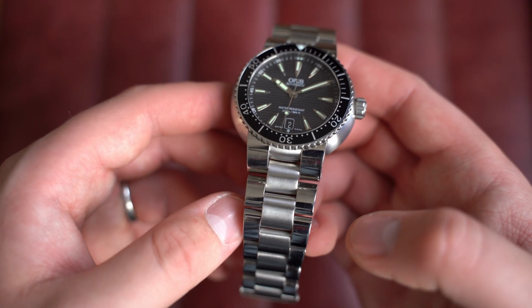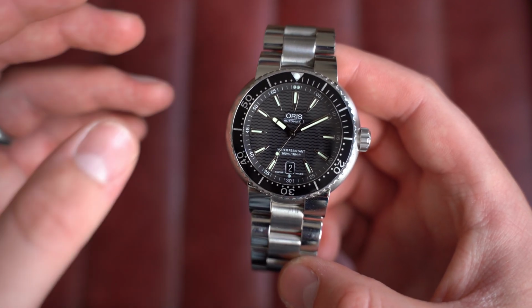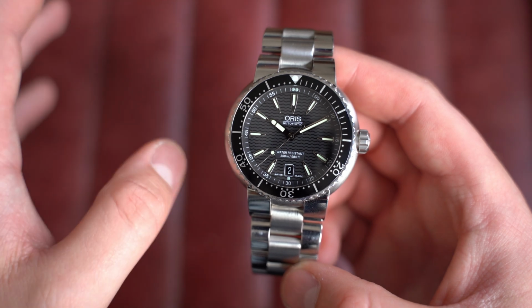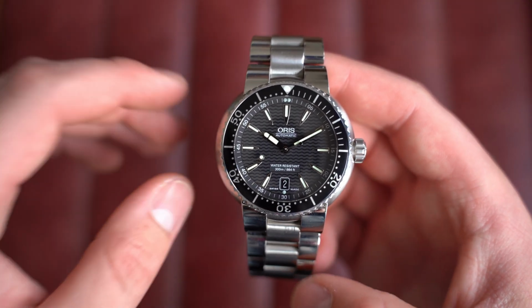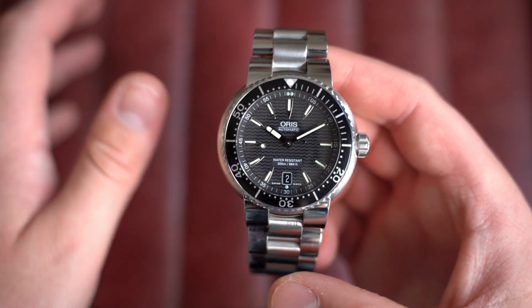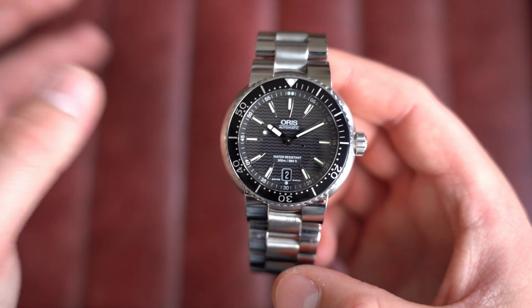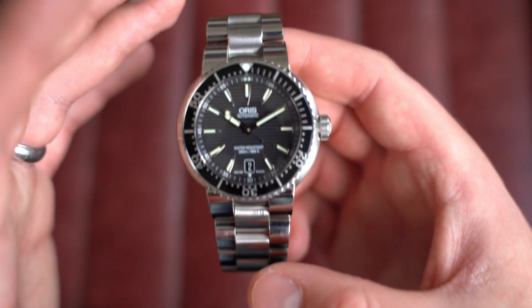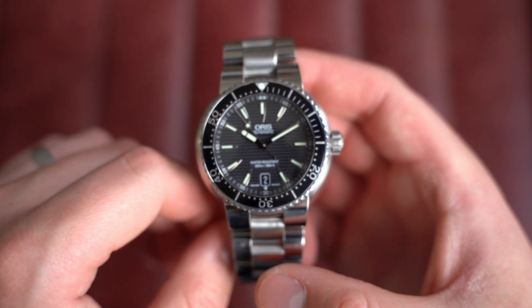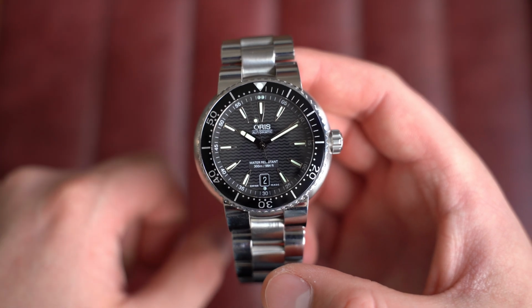So not an awful lot to say about this one other than if you're after an Oris and you want something like the Aquis, a bit more affordable and maybe a bit quirkier in my opinion anyway, with the wave dial and the leaf hands. This design just feels less aggressive than some of the modern Aquises, which probably doesn't make a lot of sense, but if you've seen it in person you'll know what I'm talking about. This just feels a lot softer, a lot rounder, a lot more comfortable. Not that the Aquis isn't, it's a fantastic watch. But let's show this one on wrist and taut dimensions.